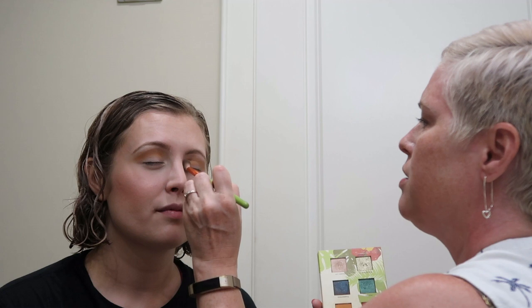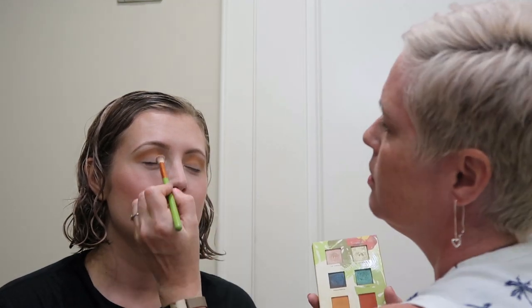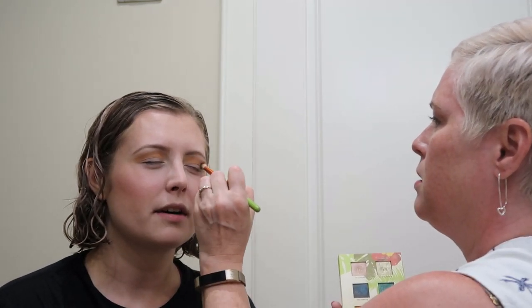It's all about putting the crease color in first. You'll probably think you're heavily made up. You're not used to seeing yourself with eyeshadow. I know. I don't even know what I look like. Got a bunch of makeup on.